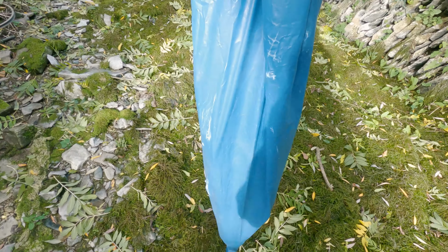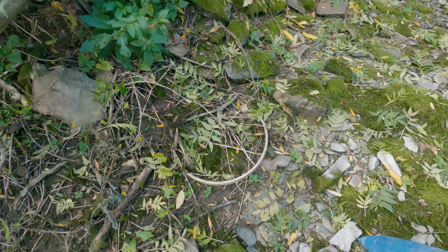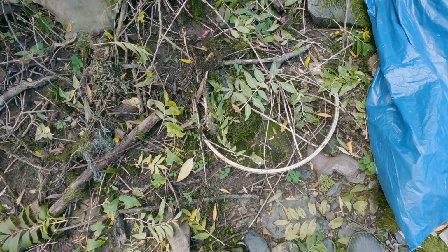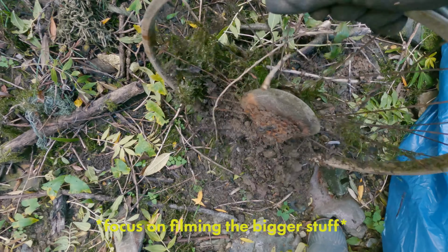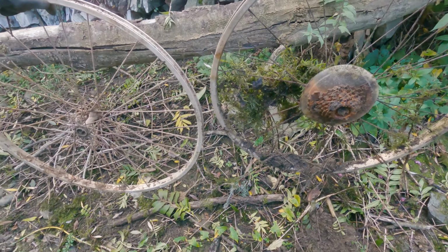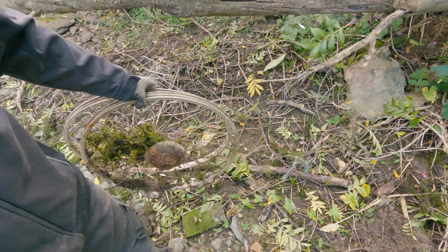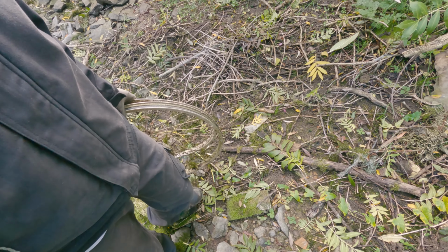Okay, the bag is already quite full, but my problem is that I forgot to charge my GoPro, so it's only at 39% at the moment, and I'll have to focus on the bigger stuff, like this other bike rim. So we got a pair, and maybe we are able to find the rest of the bike and build a new bike. That would be great, but I doubt that would be working.